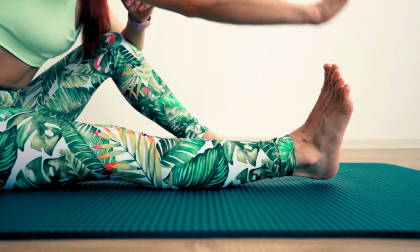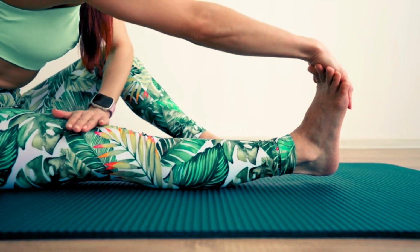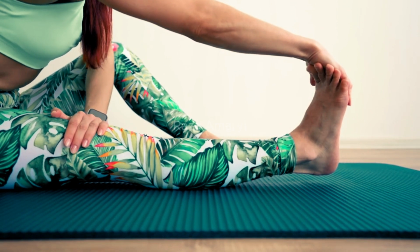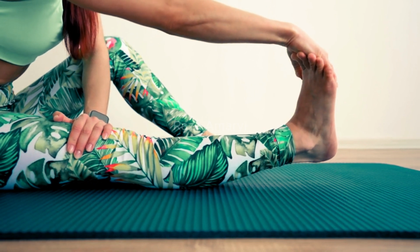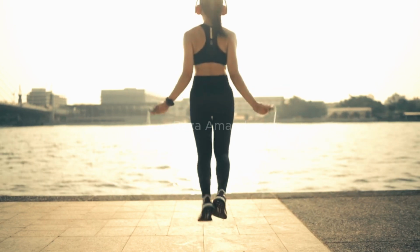6. Seek professional guidance. If you have any concerns or are unsure about performing Kegel exercises correctly, consider consulting a healthcare professional, such as a pelvic floor physical therapist. They can provide personalized guidance, assess your technique, and tailor the exercises to your specific needs.